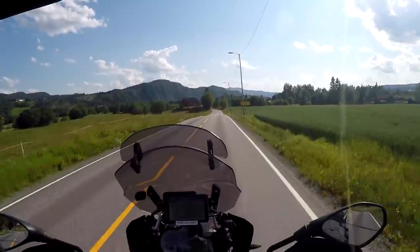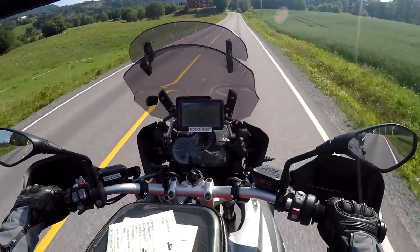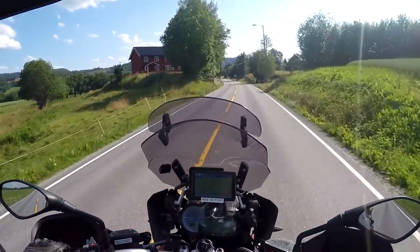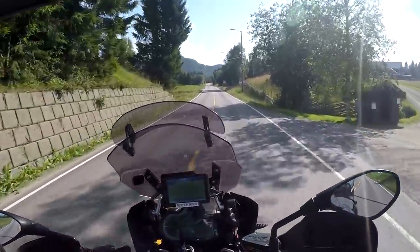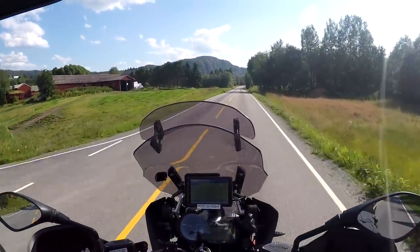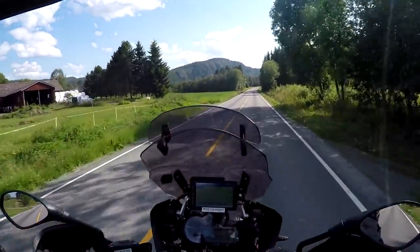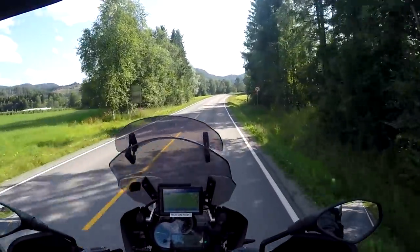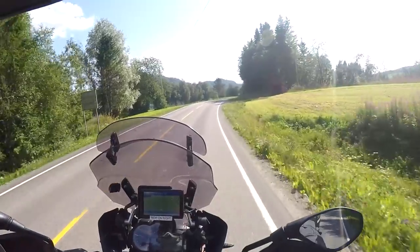For obvious reasons. So 49k to go, or 31 miles, about 40 minutes according to the sat nav. I've just got to keep it together for 40 minutes, get to my hotel, and it's a shower and chill time, I think, for a bit, and maybe the first cold beer of the day. Not necessarily in that order.